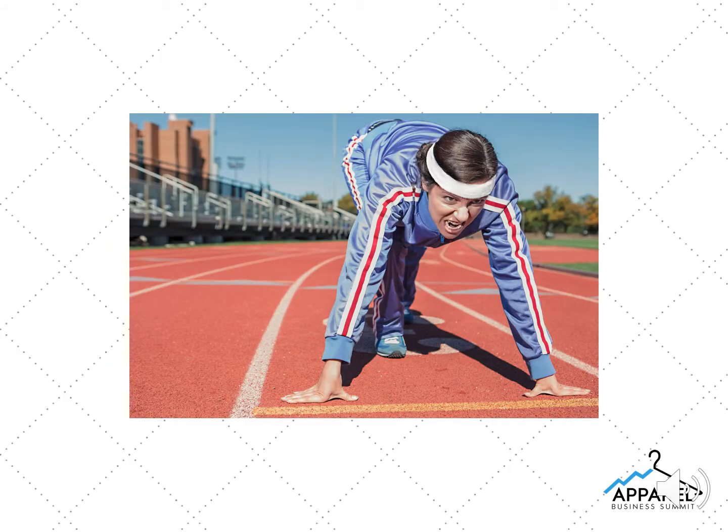That's why working in 12-week sprints works so well. It lets you focus on one or two goals at a time.